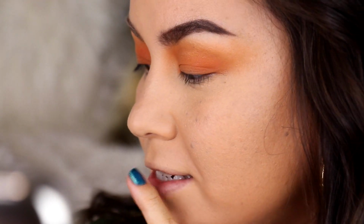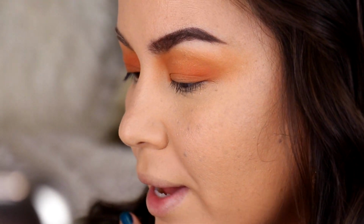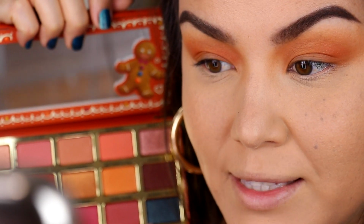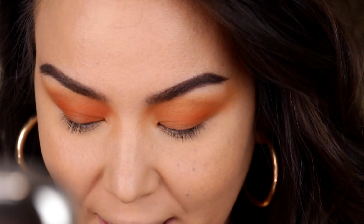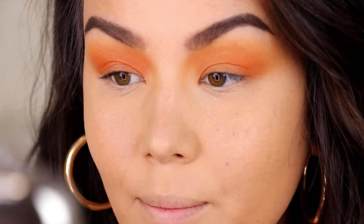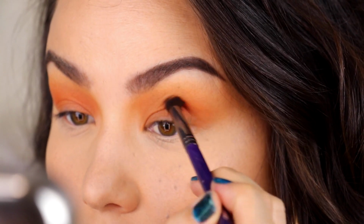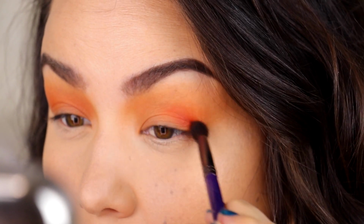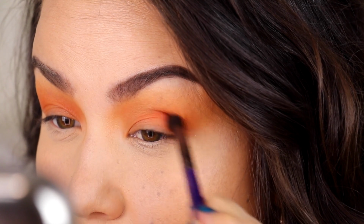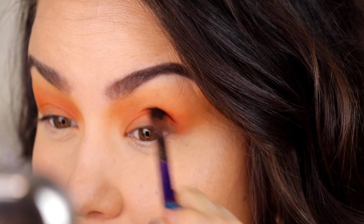All right, now just to add a little bit more depth into the crease, I don't know if we should just jump straight into Cookie Call or take a little bit of Extra Spicy first. This is the Extra Spicy palette, so I feel like I would be cheating if I didn't use any of that. Ooh, this looks like it's gonna be real pigmented. Picking up some of that and just taking it right through the crease. We're still gonna go in with Cookie Call too, but I just wanted to see what this one looks like.